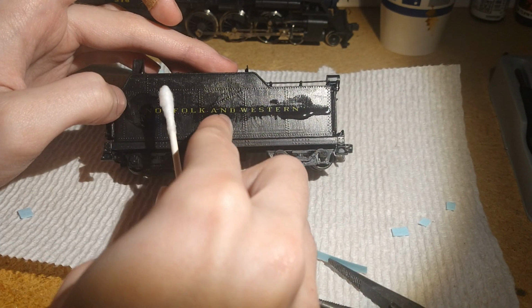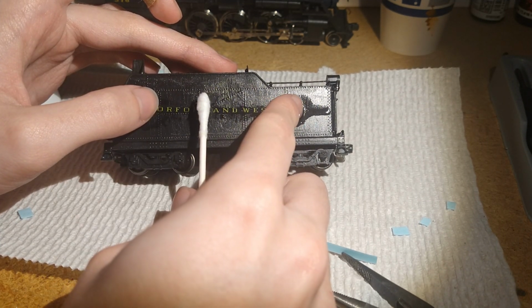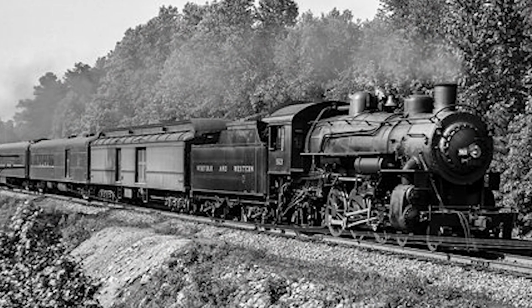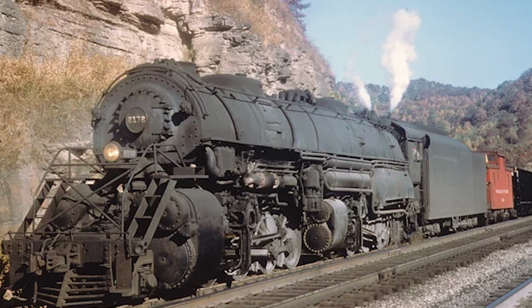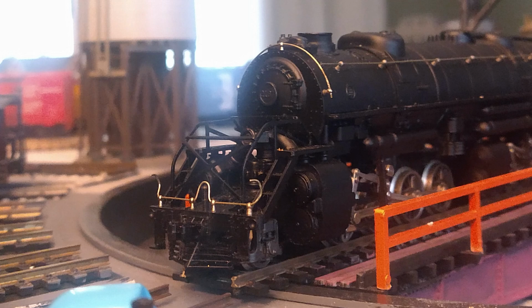I'm including the Y6B in the video because the process, as I say, was very similar, but there is a difference in extent. Whereas 578 would be facing the general public and would have been kept at least somewhat clean, the Y6B would have been filthy. They were used to haul very long and heavy coal trains. And, well, here's a picture.